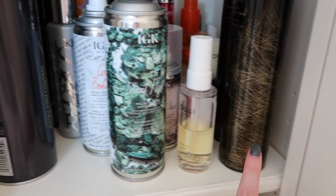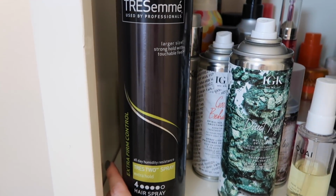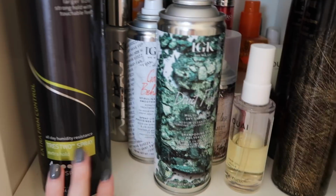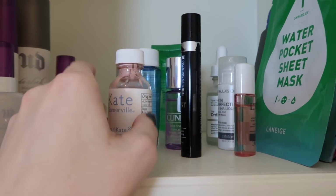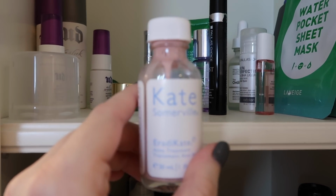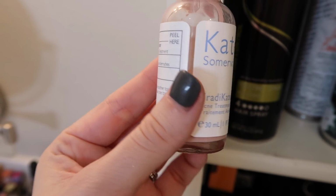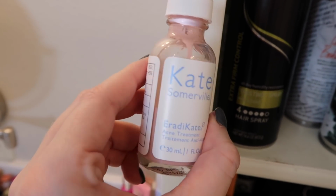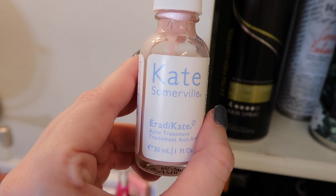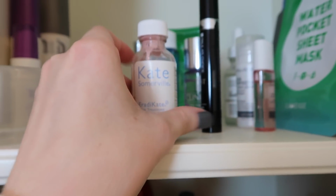Don't think you can buy Oribe at Sephora, and I use a drugstore hairspray and have for like 15 years. Now there's a couple things up here on this shelf that I do use all the time. One is this Kate Somerville Eradicate Acne Treatment. It's the one where you dip the Q-tip in the solution down into the pink powder and pull it out and put it on your blemishes. It really does work. It will either dry them up or bring them to a head really quickly. Can't live without that stuff.